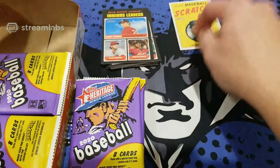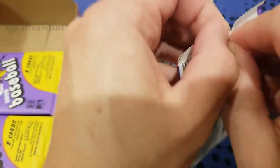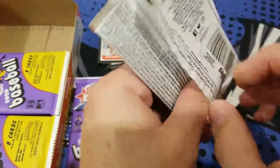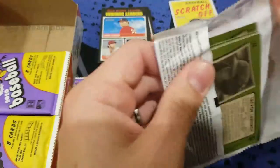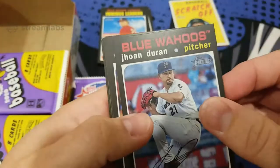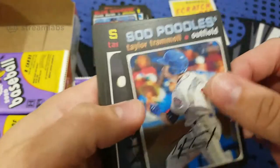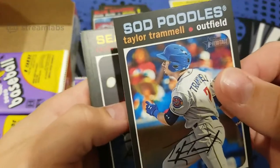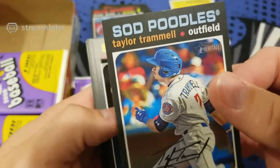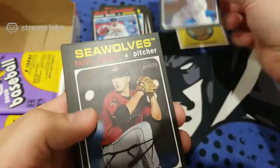Okay, well, we got one of the top prospects here with the J.J. Blade. There should be at least one on-card autograph and either another memorabilia or autograph in here. Duran, the Blue Wahoos, the Solid Poodles. Taylor Trimmel, I think he's one of the prospects that I've heard his name before. I'll set him over here.